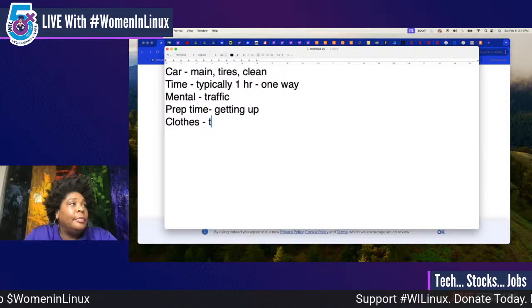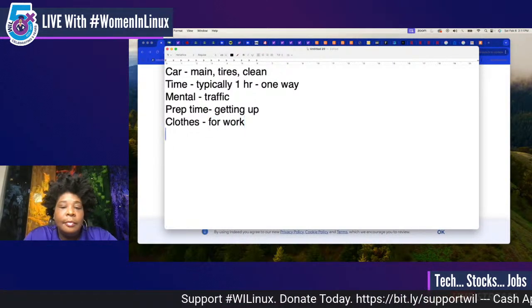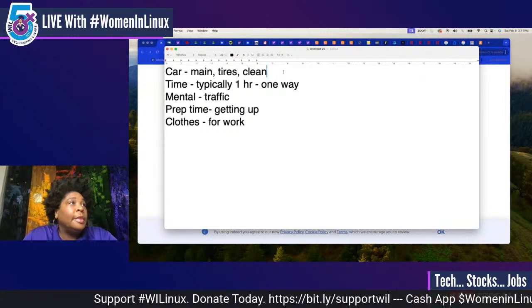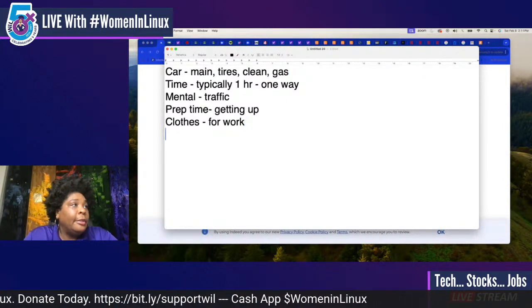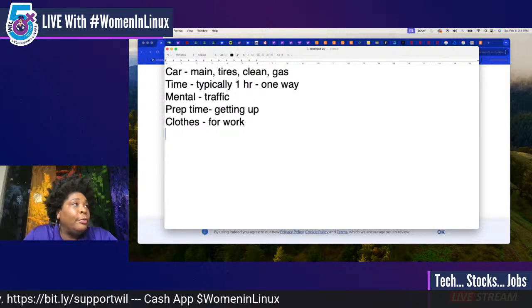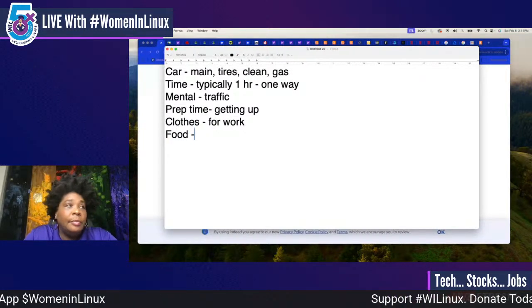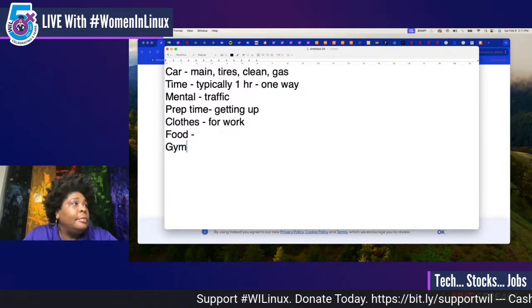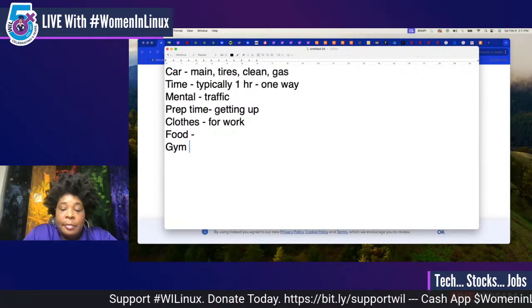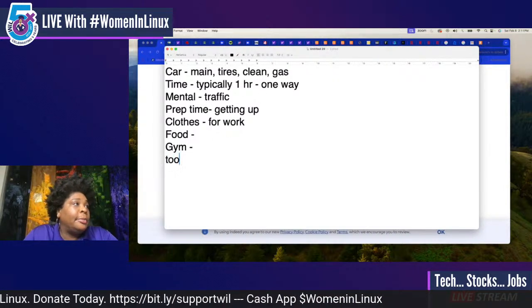Gas. Thanks, Steve. What else you got? You got clothes, food, gym. Oh yeah, we might as well add tolls as a separate one.